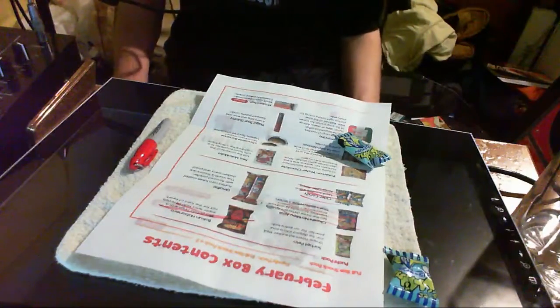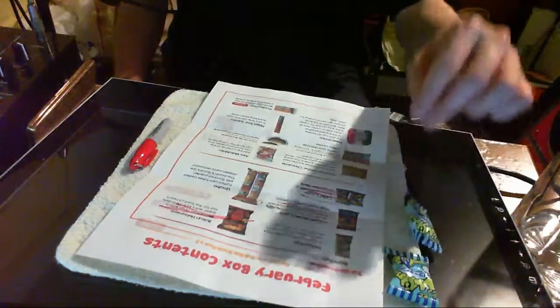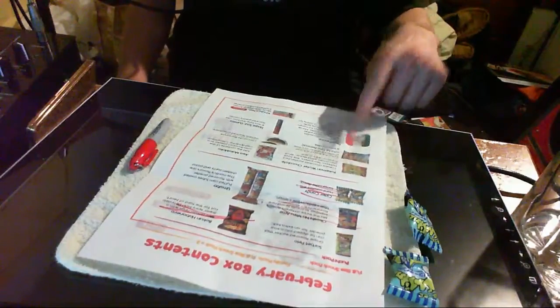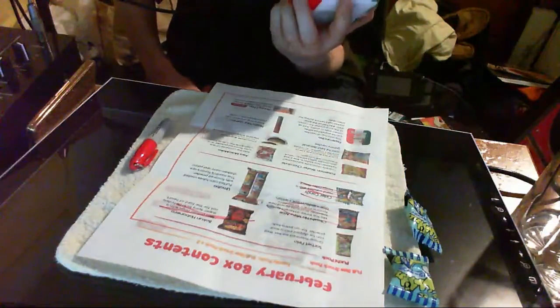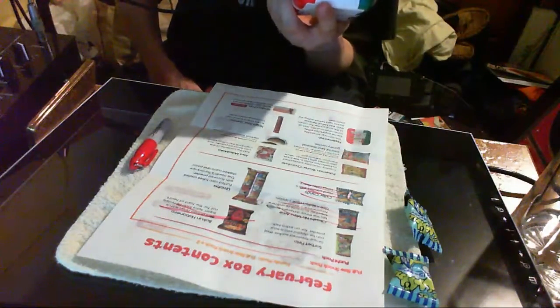Okay, I'm going to go ahead and change the generator from 1 to 9 and generate the next snack. The next snack is number 7. So we got 1, 2, 3, 4, 5, 6, 7. Oh, the Peperoncino. Oh, this will be fun. Boom. Here is the Peperoncino mini cup. It's Italian flavored because that is a flavor and not a place. Italy's not a place, it's a flavor. Don't worry about it.